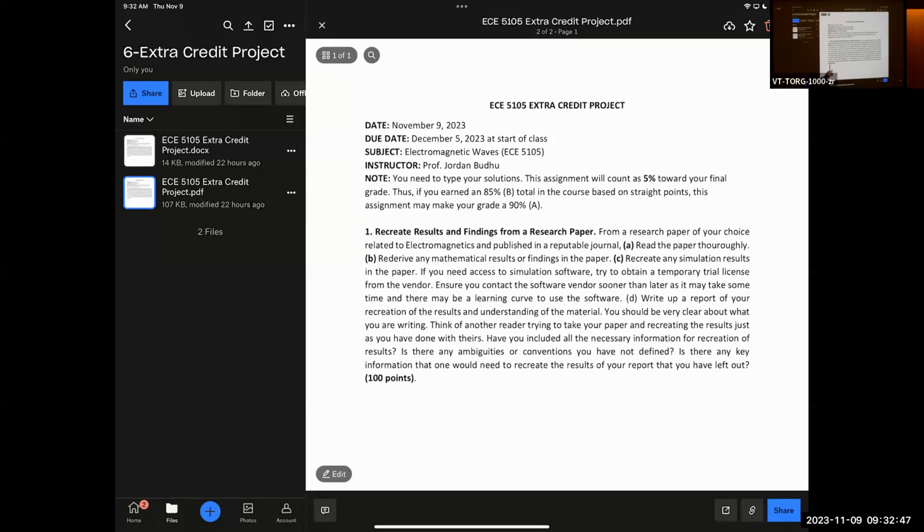Have you included all the necessary information for recreation of the results? Are there any ambiguities or conventions you have not defined? Is there any key information that one would need to recreate the results of your report that you have left out? And so forth, right?